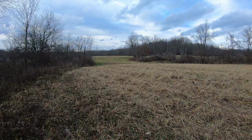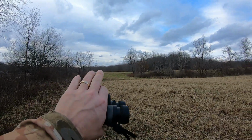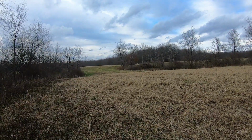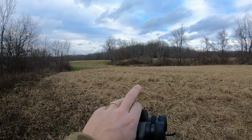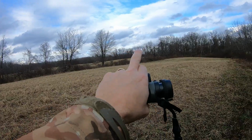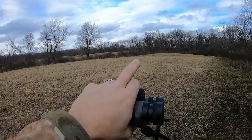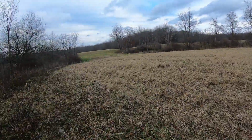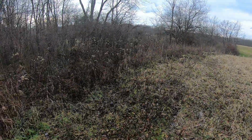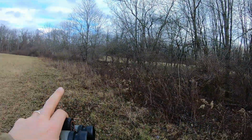All right, so here's the upper part of that farm that I'm trapping. Down over that hill is the front half that I have all set. You come up here, we got an inside corner here. The cow pasture is up along there. So we got this tree line here, and of course we got this tree line that I'm walking up right now. And we got a field on the other side here.